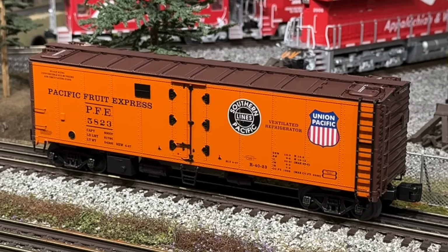All right, so first up, we've got the Vision Line reefer car, and these have been around for a while. It's not a brand new product, and so a lot of you have probably seen these in action before, but just in case you haven't, I'll give you a quick demo. When they're rolling around on the layout, they will make various noises, various clangs and bangs as the car moves around on the track, but you can also activate specific sounds like so.